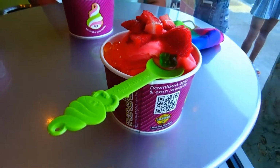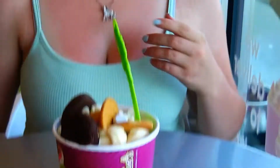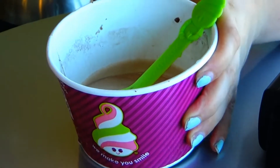Here are all the toppings. There's M&M's, granola, coconuts. Are those Lucky Charm marshmallows? Oh, ew. Good, but also, why are they in a frozen yogurt place? Because there's all kinds of candies, and there's fruits and brownies. I'm probably gonna get some strawberries, because strawberries are amazing. Maybe some gummy bears. Love gummy bears.